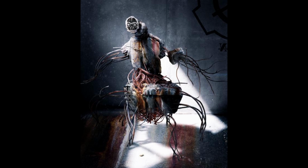SCP-173 is Object Class Euclid, and its special containment procedures are as follows. SCP-173 is to be kept in a locked container at all times. When personnel must enter 173's container, no fewer than 3 may enter at any time, and the door is to be relocked behind them. At all times, 2 persons must maintain direct eye contact with 173 until all personnel have vacated and relocked the container.